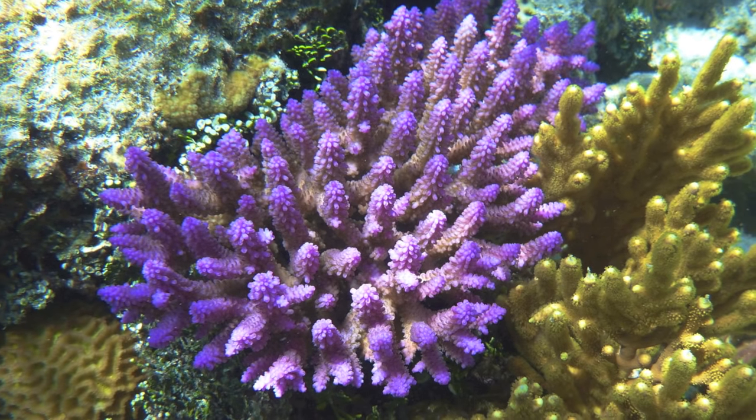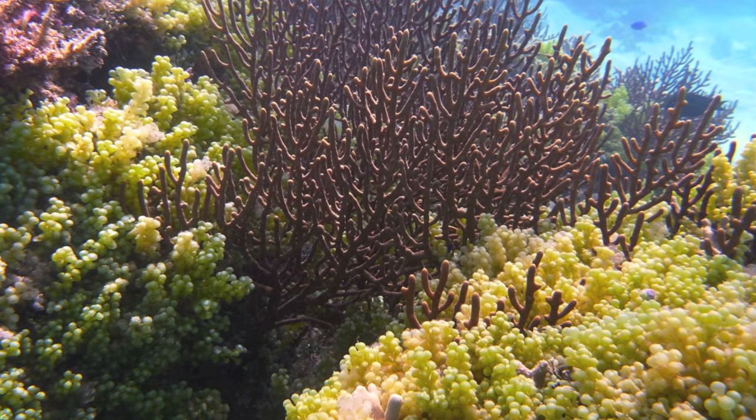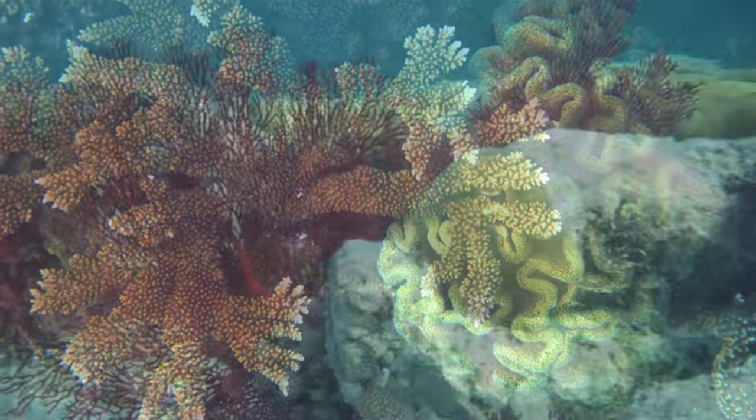The color, beauty, and variety of life on the reef is staggering. Floating over the reef, it is difficult to understand how there can be so many different beautiful shapes and styles of living creature. The longer you look, the more life that comes into focus.